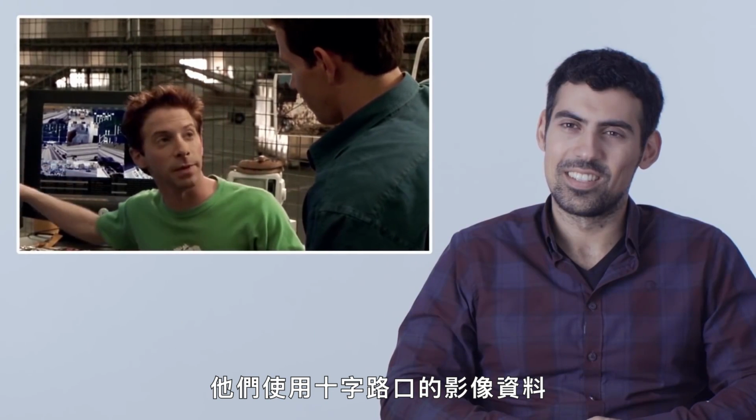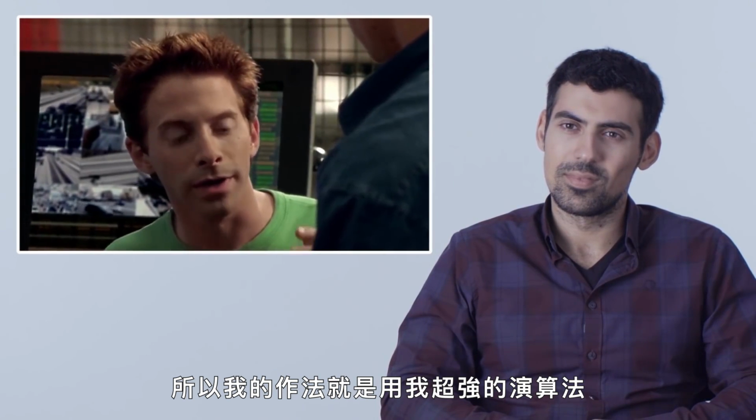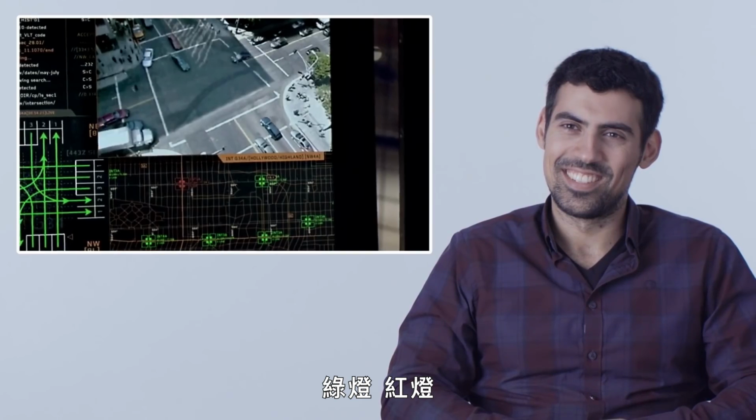They use video feeds from intersections and specifically designed algorithms to predict traffic conditions and thereby control traffic lights. So all I did was come up with my own kick-ass algorithm to sneak in, and now we own the place. See red light, green light.